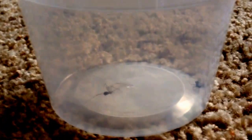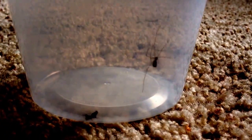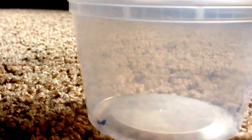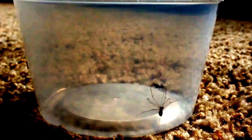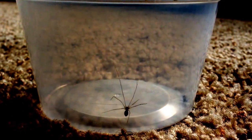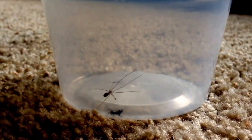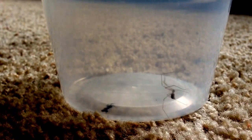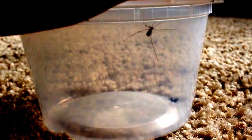Okay, we have Spinzer and Webby in this container right here. The big one is Spinzer and the small one is Webby. And we are just going to watch what they're going to do. We have Spinzer and Webby, and there's going to be a fight between the two spiders right now, right here. And everybody's saying that Spinzer is going to get Webby. Let's see what happens.